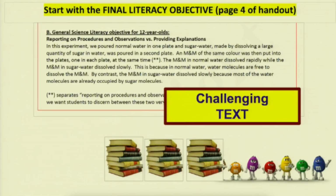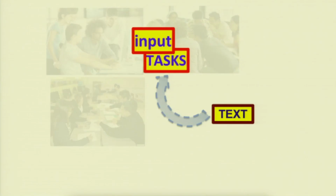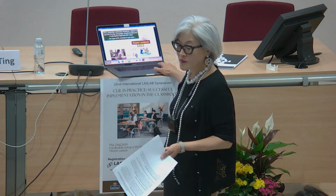Okay? So we take a challenging text. This was a final text. We transformed it into tasks. And therefore, as the students work on tasks, the output is academic text. And that's what we're looking for. So CLIL explicitly cultivates students' ability to use foreign language academically and in discipline-appropriate ways. You saw the results, okay?